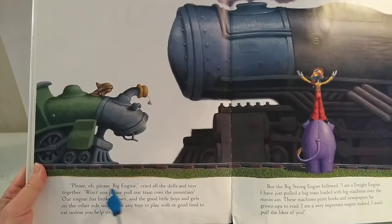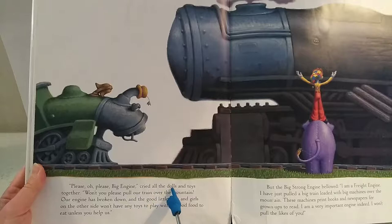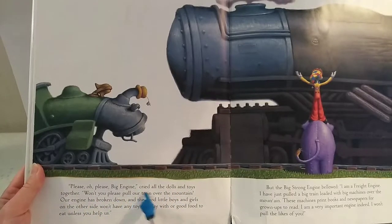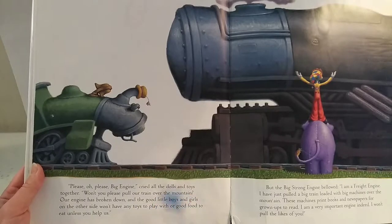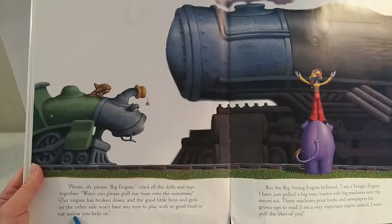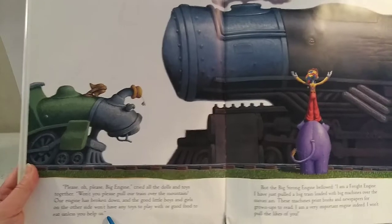"Please, oh please, big engine," cried all the dolls and toys together. "Won't you please pull our train over the mountain? Our engine has broken down, and the good little boys and girls on the other side won't have any toys to play with or good food to eat unless you help us."